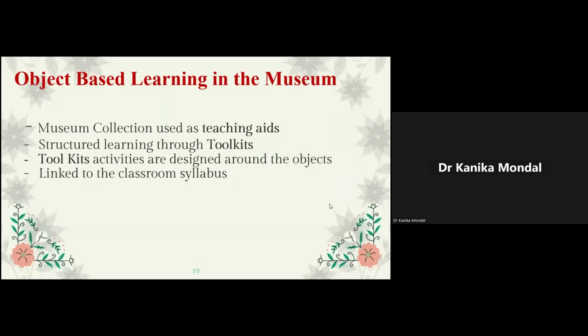Now, the concept of object-based learning is a very peculiar feature of our museum, and here I would like to emphasize that when the term object-based learning was not really in trend, Mayo College was already promoting object-based learning. Around 1890, three attempts were made to make the museum. The first attempt was in 1890, the second in 1910, and the third and last attempt was in 1948 and 49.